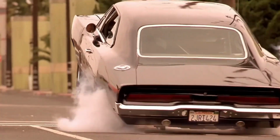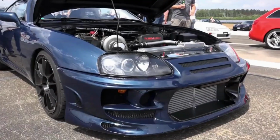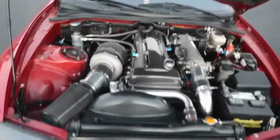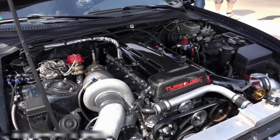The 1994 Supra Turbo could sprint from 0 to 60 in just 4.6 seconds. That's lightning fast, even by today's standards. The secret? The legendary 2JZ-GTE engine. This twin-turbo inline-6 was a masterpiece of engineering, delivering up to 326 horsepower depending on the market.